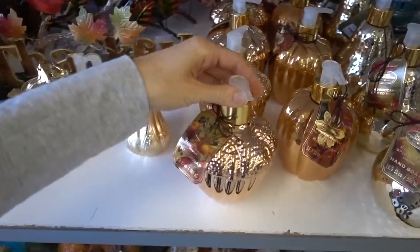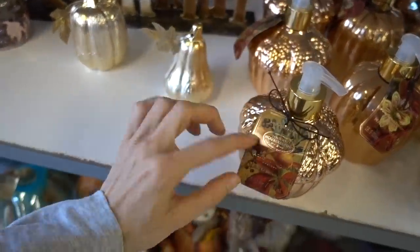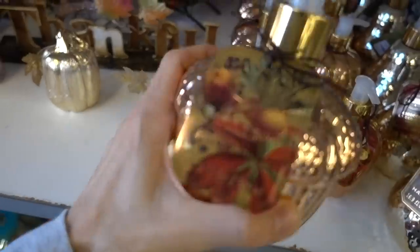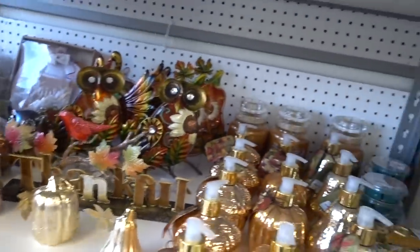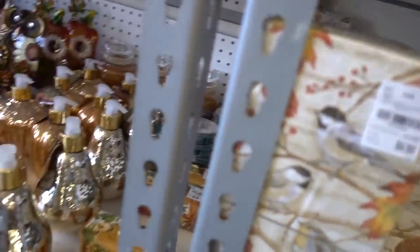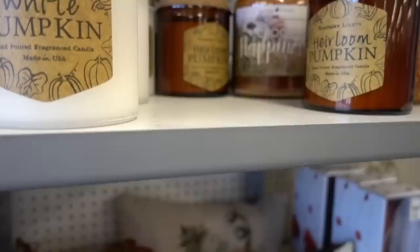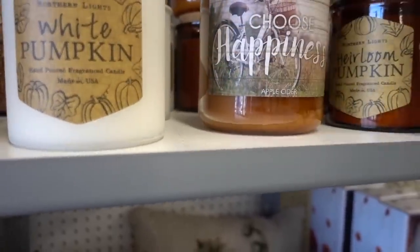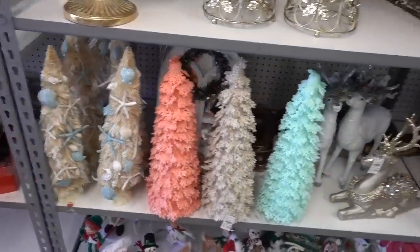I certainly have an extensive fall decor inventory in. These are kind of pretty. Hand soaps, Good Housekeeping. I bet they're drying. What is this? Honey almond. Thankful. Ooh, Goose Creek candle apple butter. I'm currently burning the Tuscan Candle Creme Brulee. Really loving it. Wow, they got a lot of new things in here.